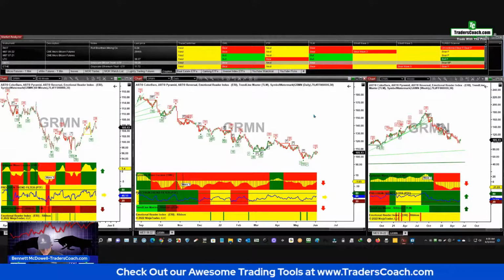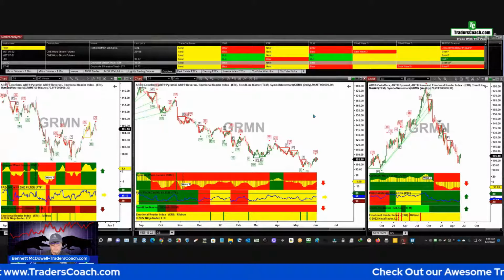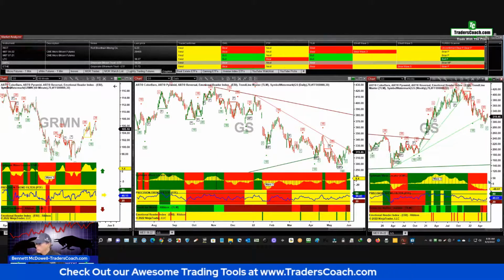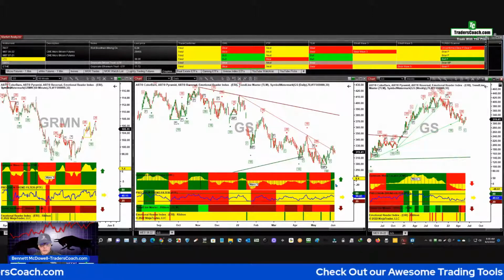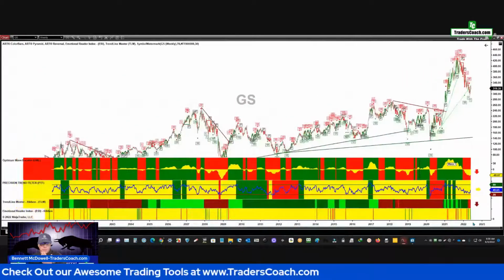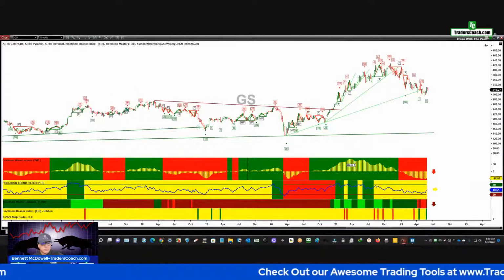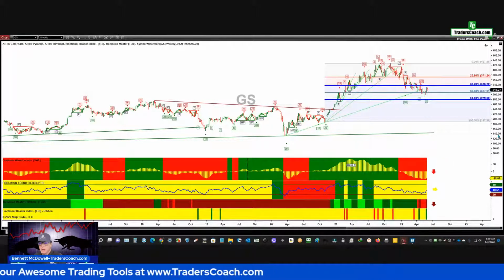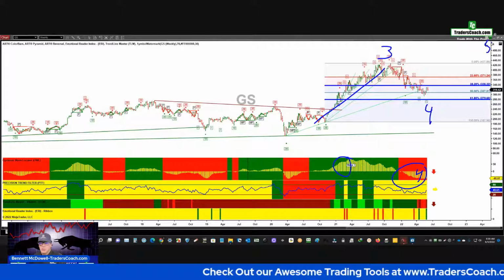All right, let's take a look at GS, Goldman Sachs here. Give that a second to load. Okay, so this is another similar situation. On this one, at least we have the owl turning green on the daily. But let's open up that weekly really quick here. Let's see what we got in terms of a retracement. Okay, so that dot is connected. Still got a little red here, but we had to have the red for the 4. We got 3, so that's looking pretty good. And so we're trying to catch 5.